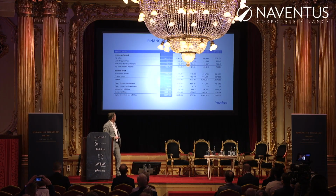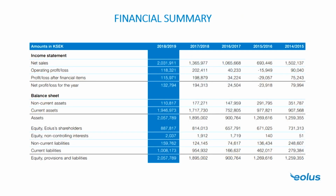I shouldn't bore you with the numbers, but we had a turnover last year of 2 billion SEK. And Eolus has always been profitable on the last line each year, but for 2015, 2016. And the board has told me that cannot happen one more time.